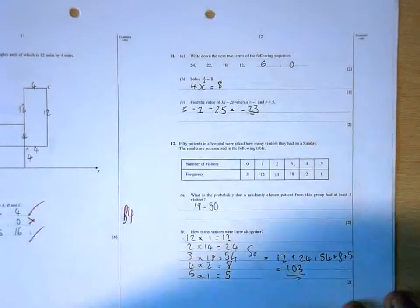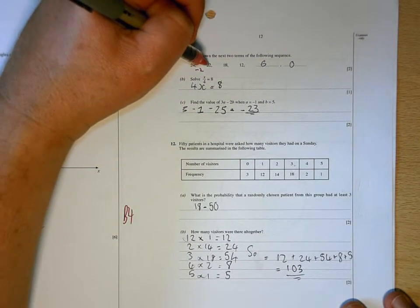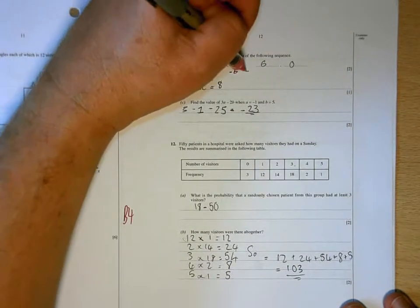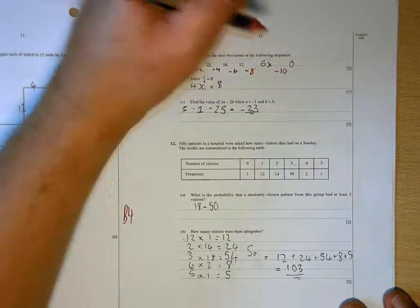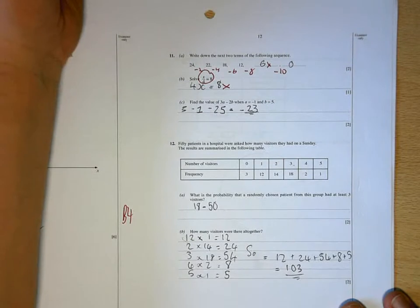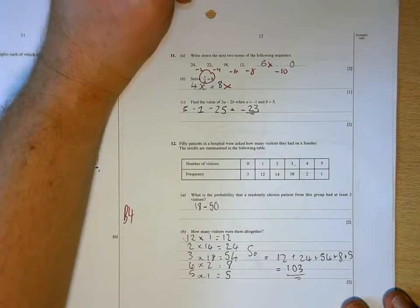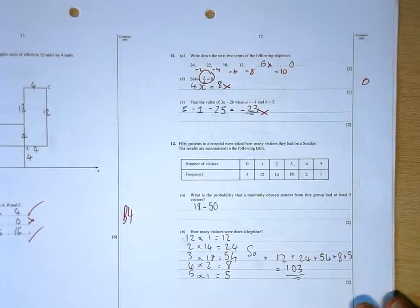6 and 0 are wrong. What's happening with this sequence? Look, first one is going down 2, the next one is going down 4, the next one is going down 6, so the next will go down 8, and then 8 from your answer to that. So no marks for that. That one's wrong. You should be able to do that now after the work we did last week. So nothing for that either, so no marks for that question.